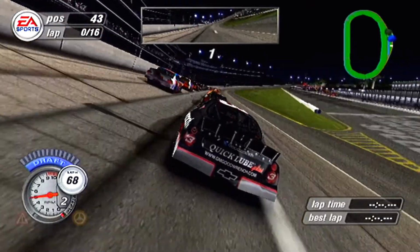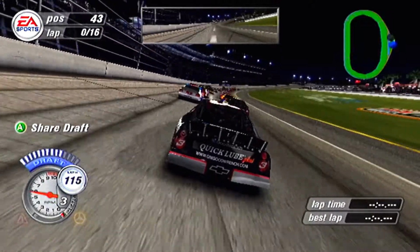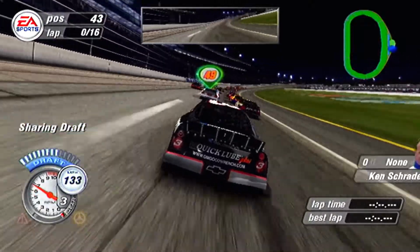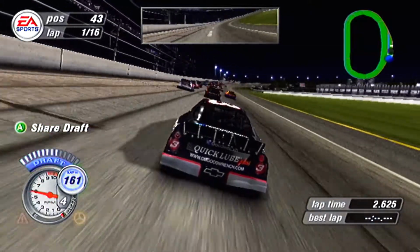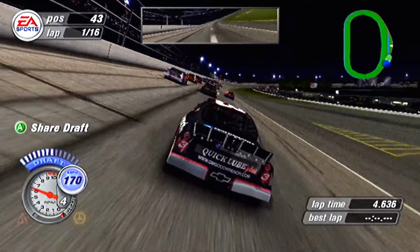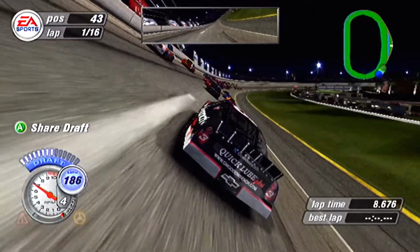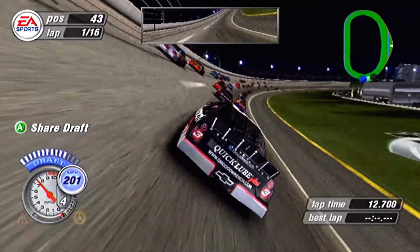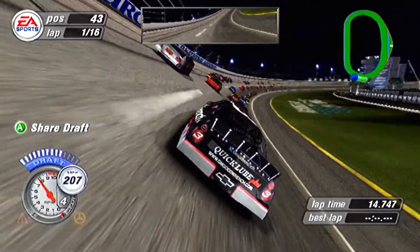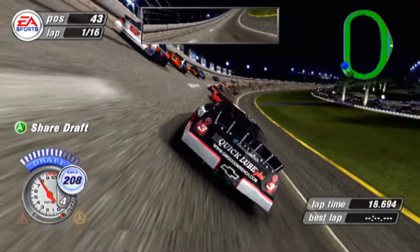Oh, look at this camera angle. Oh my lord. It was like tilted. I'm tilted already. They get a much better launch than me too. How dare they? Yeah, I don't really know. I'm just going to try to keep it to the low side here. It's kind of almost like a plate race. I feel like you're pretty wide open a lot of the time.